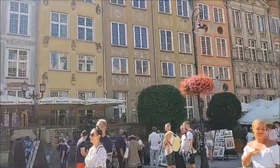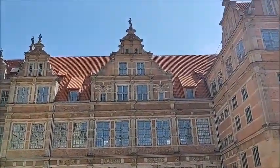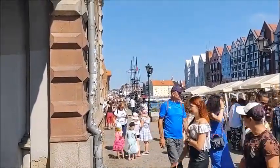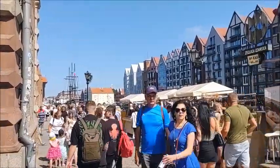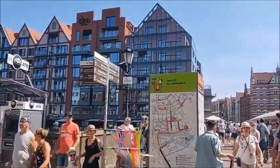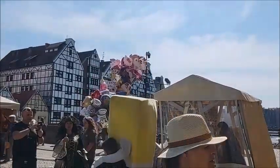And here you see you're on the other side of the tower with Neptune's Fountain. More stores and shops. And here is Green Gate. We'll go see what's on the other side. Once passing through the Green Gate, you come to the river, where you'll see ships, museums, apartments, restaurants, shops. You can head down the main road for restaurants, head in this direction for more shops.